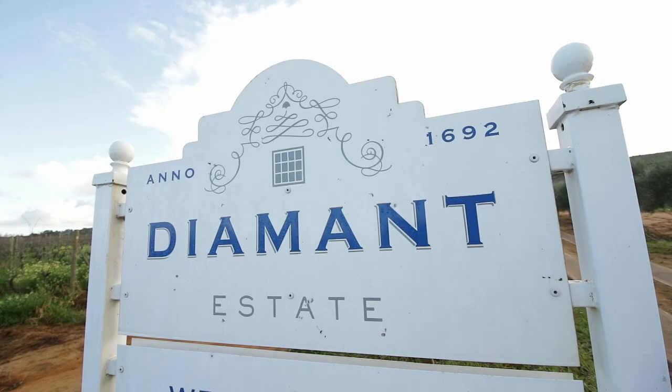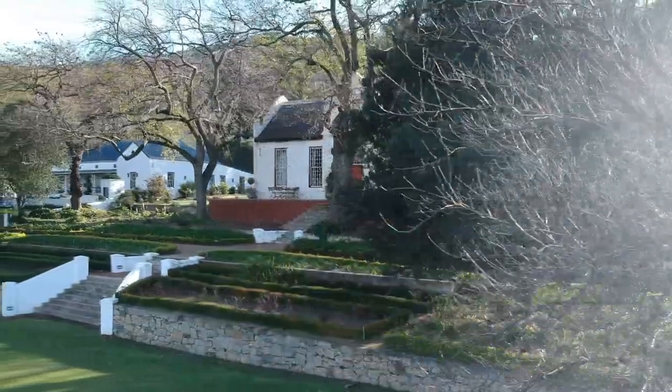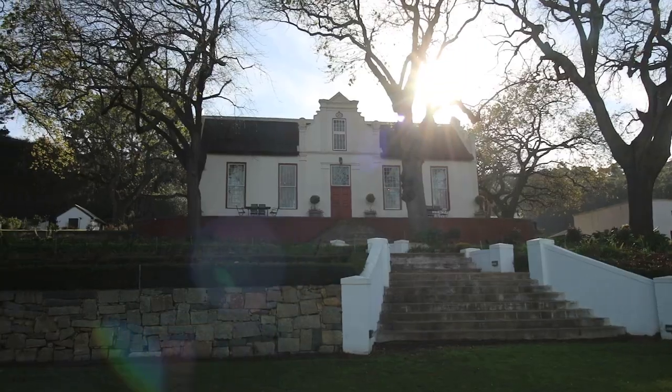Right at the front, there is a venue called Diamant Estate. It's a wedding and events venue. We popped in this morning to go check out what the venue looks like. Good morning. It's Diamant Estate. Now we're not gonna spend a lot of time here. It's an event venue. I don't have an event other than being here. So I just wanna check it out a little bit, show you what's available in case you plan on getting married.